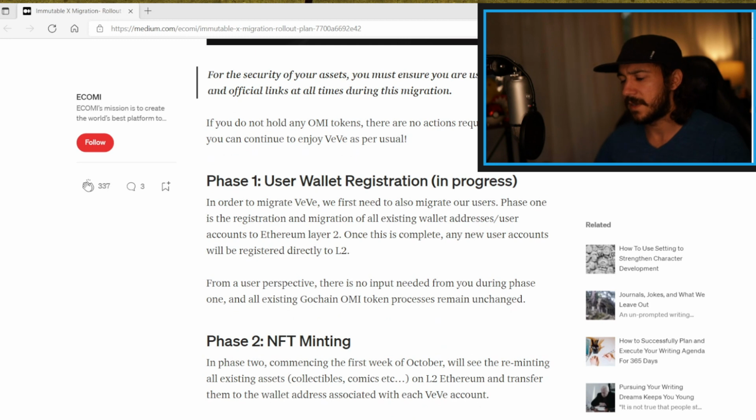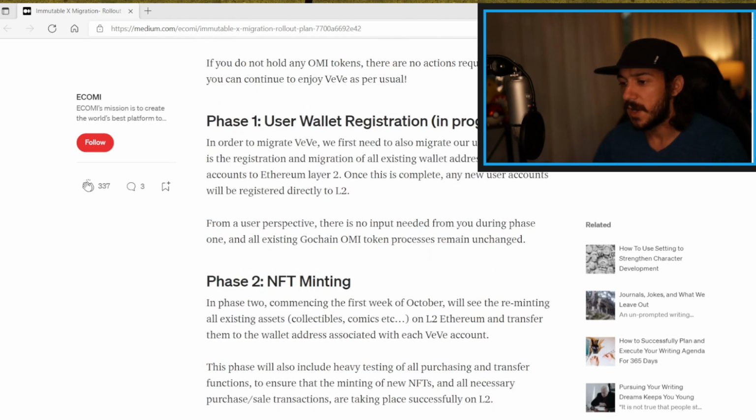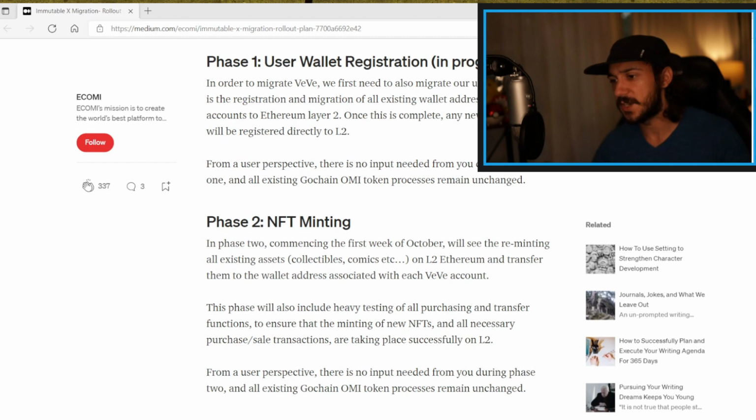So in phase 1, that's where they're going to do the user wallet registration, which is already in progress. In order to migrate VEVE, we first need to also migrate our users. Phase 1 is the registration and migration of all existing wallet addresses used on accounts to Ethereum layer 2. Once this completes, any new user accounts will be registered directly on layer 2. From a user perspective, there's no input needed from you during phase 1, and all existing GoChain OMI token processes remain unchanged. So again, phase 1, not going to need to do anything.